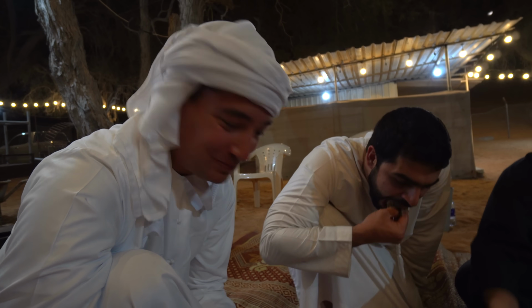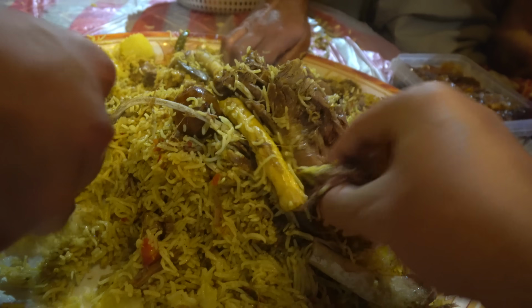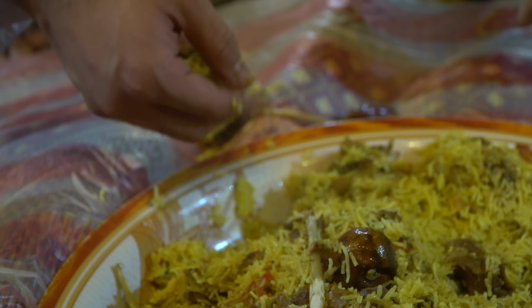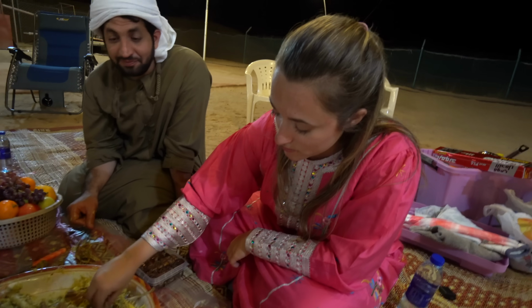So good. Look at how tender this goat is. Completely falls off the bone. No effort. Oh man, the rice is smoking hot. It's like you can taste every single ingredient in there. The onions, all the spices, all the vegetables, the rice, and especially that goat. I love that goat. How is this, Rita?